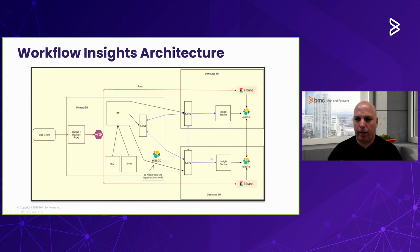And after you activate the Workflow Insight on the second distributed Enterprise Manager, behind the scenes you will get an Elasticsearch cluster that will store all the metrics, and a Kafka cluster. You can see over here there's an Elasticsearch node on the primary Enterprise Manager, but it's not storing any data. It's just serving as a third master to ensure availability. And Kafka is the streaming piece that we use in order to stream all the metrics into the Elasticsearch using a new Workflow Insight service.